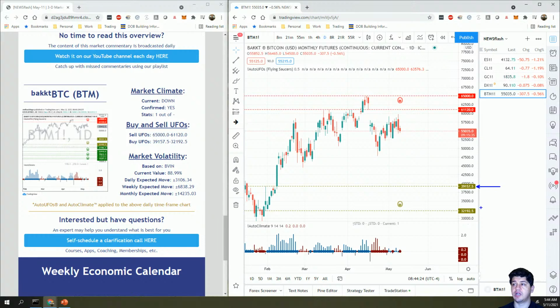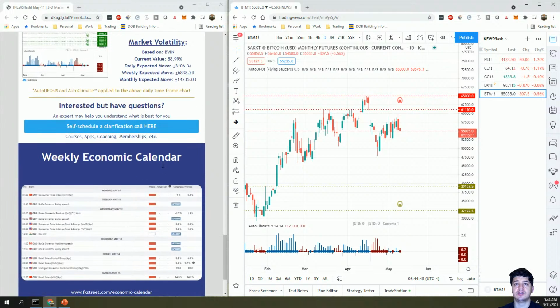Buy UFO down below at 39,157 to 32,000. And then, of course, 61,120 to 65,000 even at the top. All right. Current value 88.99%, which, for Bitcoin, just expect a really high number, both the volatility as well as the daily expected move. It is just a much more volatile market than most out there.